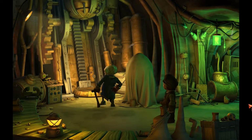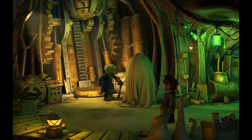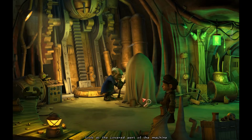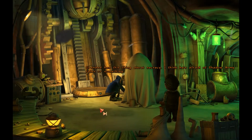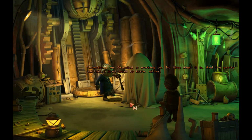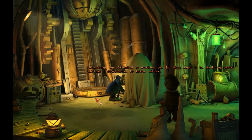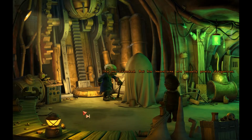Okay, well that's quite interesting. He's a bit of a crazy one, isn't he? Okay, so we have a covered part of the machine. Grandad has this thing about secrecy. I think he's afraid of Shadow Army spies or something. Well, apparently we can't get to it. Something my granddad is working on. No idea what it is. And I'm pretty certain I don't want to know either.